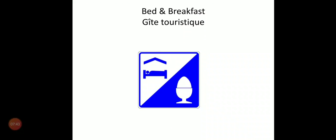Next is accommodation, which is anywhere you can stay the night. Bed and breakfast, hotel or motel, campground, campground for tents only, guest ranch, which is like a hotel with horses.